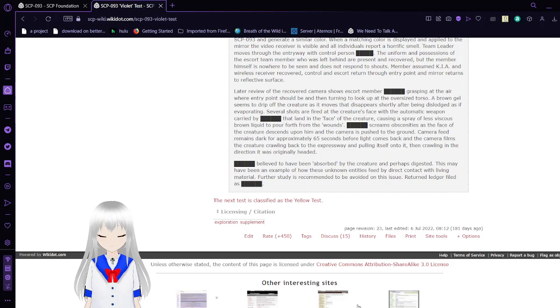Analysis of the brown fluid on the clothing of the last escort team member has been filed with other recovered articles. Dr. [Redacted] has volunteered for this test as, out of the possible candidates, he has been able to cause SCP-93 to undergo a new color change. There is no evidence in Dr. [Redacted]'s background of any illegal or criminal behavior, nor of any psychological problems.